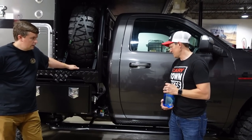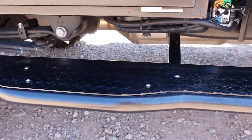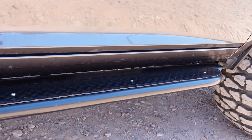Absolutely. Okay. All right, sliders. I love these sliders. They're awesome. Yeah, just a clean, classic look. These are actually White Knuckle sliders that were for a different wheelbase and a different year of the Ram. They don't have it for the single cab.